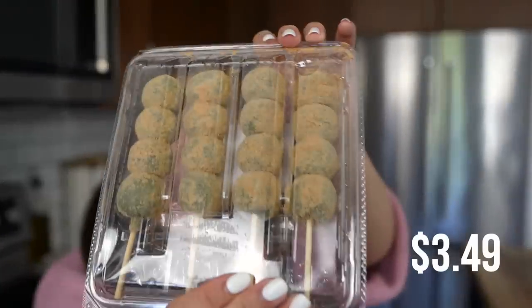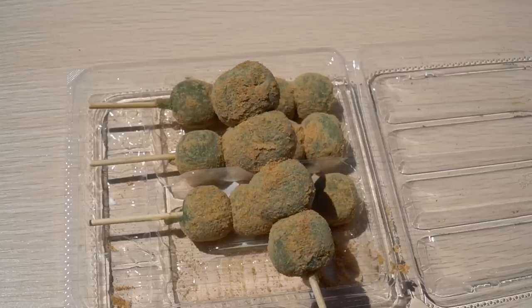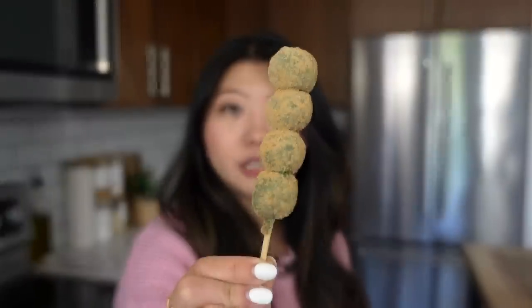Dango! Yeah! They're like little flour mochi on a stick. I think this one is matcha with peanut powder. Looks so cute, comes with four sticks like this. It's nice and coated. There are a lot of different flavors. There was one that was lightly toasted, and another that was just matcha.